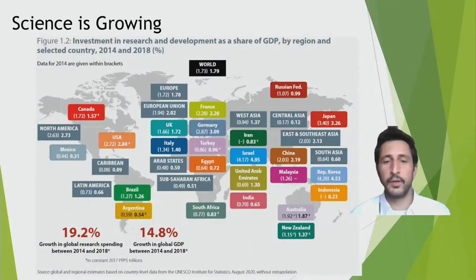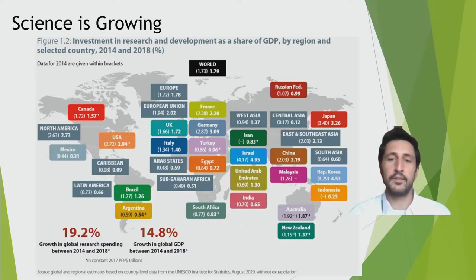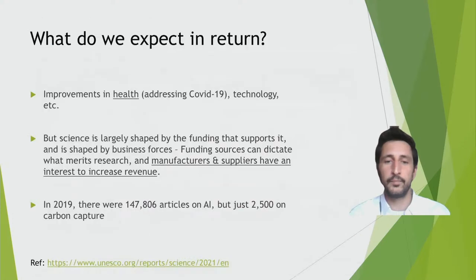So science is growing. This is some more up-to-date figures, but you can see this is a percentage of investment on science of the total GDP. And the UK is at 1.72%, which is much lower than the other research heavy countries like Germany or France or the US or China. And that's why the UK government wants to massively increase investment in sciences in the coming years.